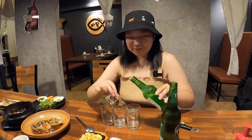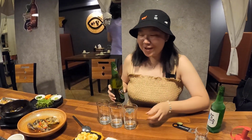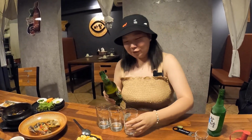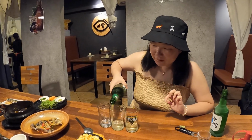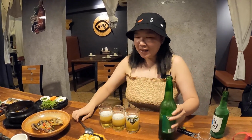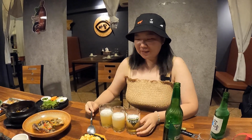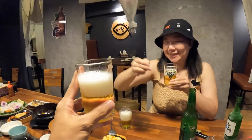Look at the way she pours, very professional. Must be from hanging out with too many Korean friends. Okay, so this is the beer. You have to go until here, the words here. Oh. See? Very impressive, right? And then you have a very fine foam, creamy alcohol drink. Yay.